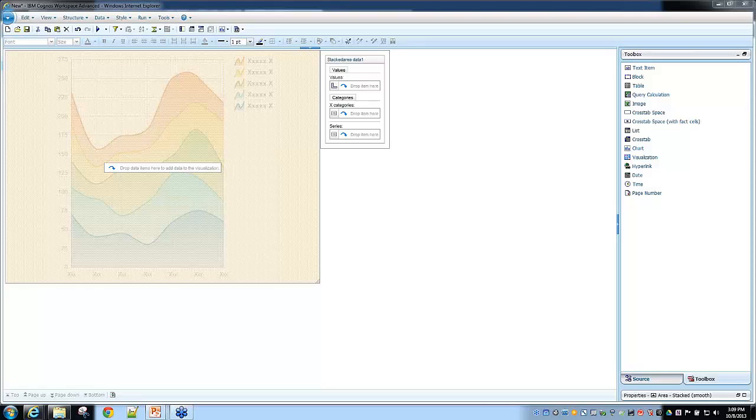Are there any sample visualizations for US maps? Not that I know of at this point in time. So again, maybe we'll see something down the road, but at this point in time, nothing from a mapping perspective.